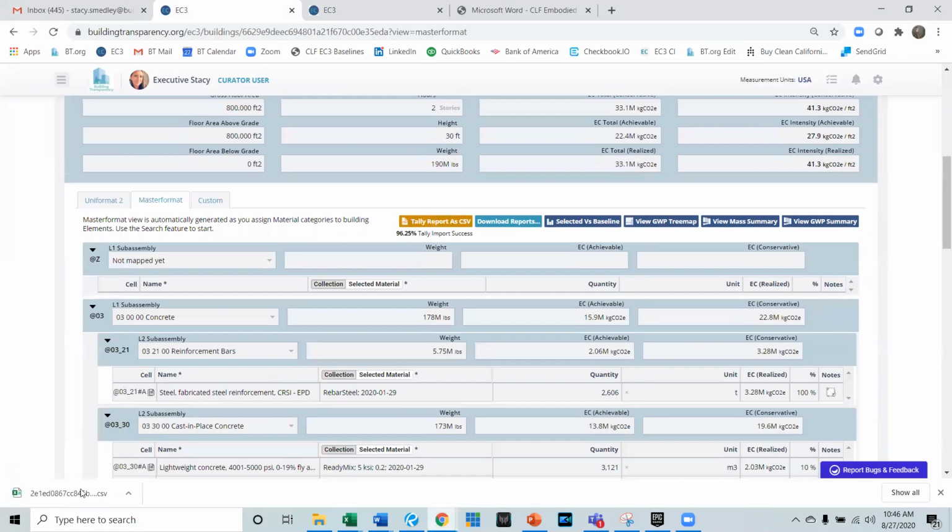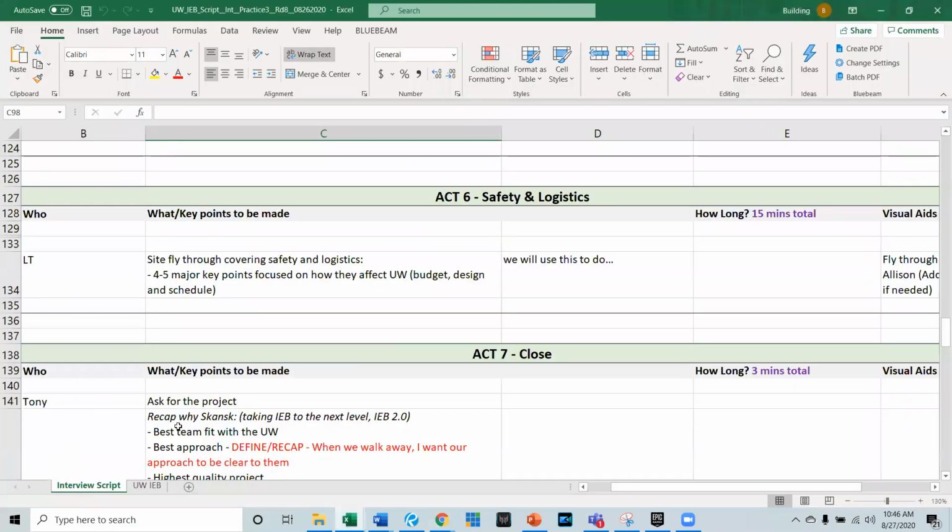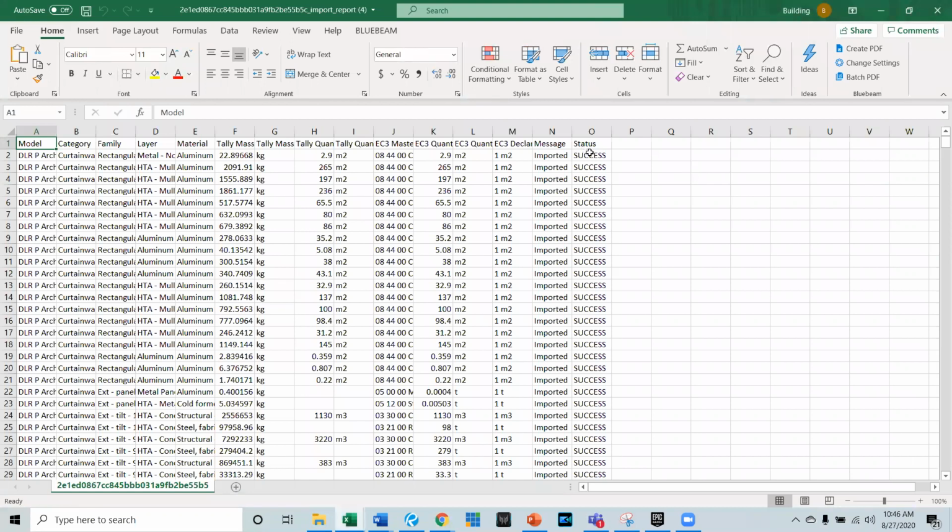If you click this Tally report button once you've done the import, what it's going to tell you is exactly what I just said: what was successfully imported, what the Tally quantity was, and what the EC3 quantity is, so you can be sure that they're matching.